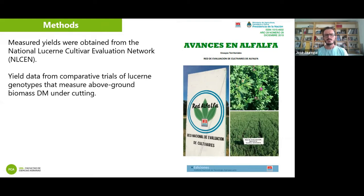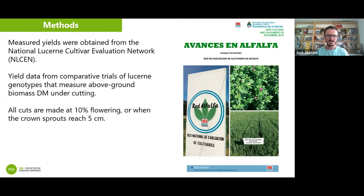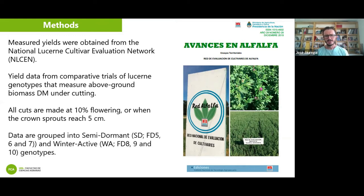And what they do is they measure above ground biomass, under cutting. All these experiments are under cutting. There's no grazing. And they are all cut at 10% flowering, or when the crown sprouts reach 5 centimeters, which is, of course, again, a bit of a compromise. We would have liked to see this being cut or grazed earlier, but it is a very solid data set, and it spans a very, very long period of time. So it allows us to do a lot of work, because there's a lot of data inside this network.